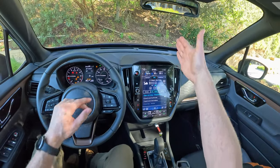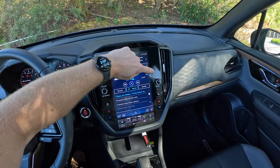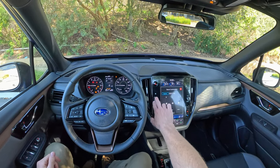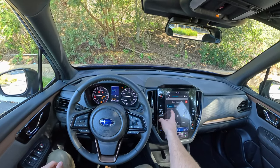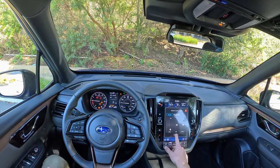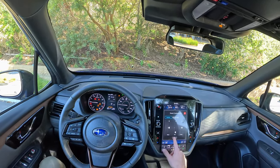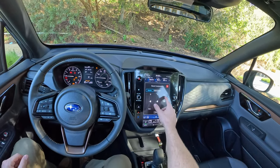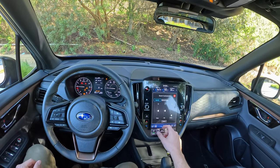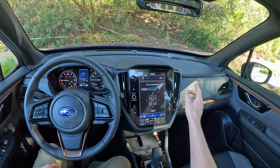You got this large vertical infotainment screen here, and you can get to the sound settings in two ways. You can either go through the settings menu, or when you're on the media screen, click on this icon here, and then you get sound customization. First, we'll go through the bass, mid-range, and treble adjustments. Next to that, you have adjustment for front, rear, left, right, fader, and balance, and that is it for audio adjustments here in the Forester.